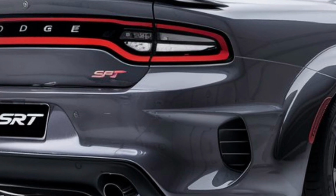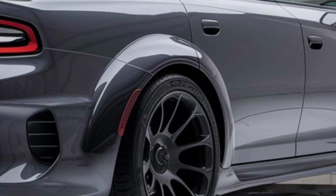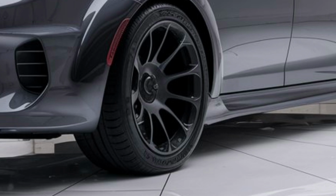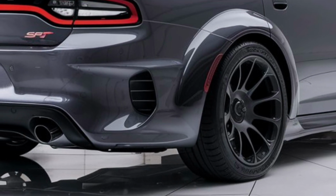Today, we're diving into the exhilarating 2025 Dodge SRT, a car that redefines American muscle with cutting-edge technology, breathtaking performance, and bold styling.